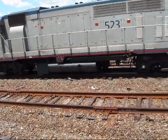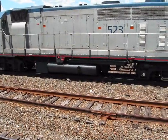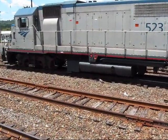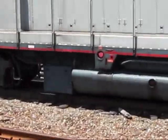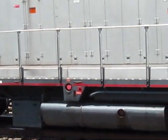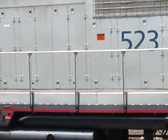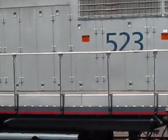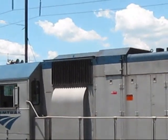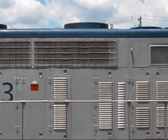I haven't seen this on the 521. I haven't seen battery boxes on it like this. This one has undermounted, frame-mounted battery boxes. So this is pretty cool. It also has a different type of, a shorter fuel tank than the other units. This one has been modified heavily. As I said, it's different than the other units.